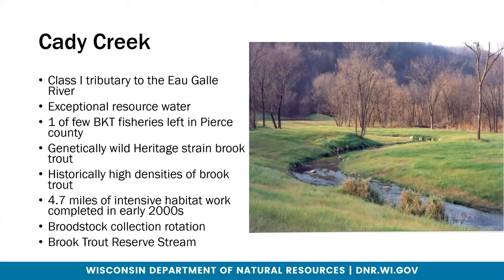Kasey Creek is also an exceptional resource water, has great water quality, and it's one of the few or the last brook trout fisheries left in Pierce County that's of a fishable size anyways. The brook trout in Kasey Creek have also been genetically tested and shown to be the result of the wild heritage strain of brook trout, just meaning that they haven't been influenced by hatchery genetics in the past. Historically, Kasey Creek has had very high densities of brook trout, and those densities are still present in the upper reaches or the headwaters of the stream. As I mentioned earlier, it had almost 5 miles of intensive habitat work completed on it in the early 2000s. So we have a lot of investment in this stream.